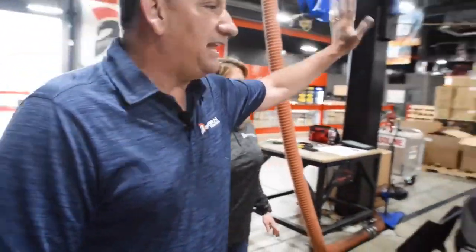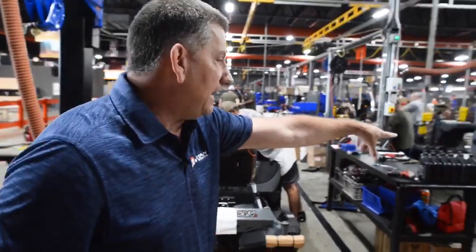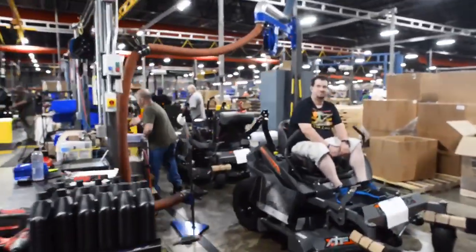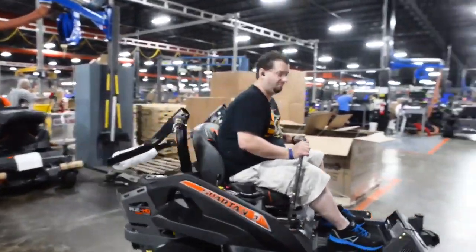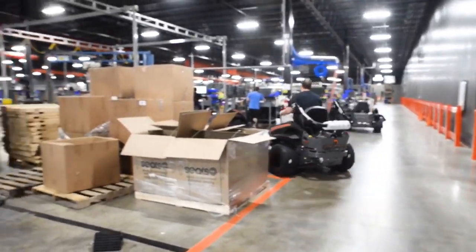All right, what are we looking at over here? Yeah, we're here at the front of the mower line. Here's where the mowers come off the tables at the next level. They come here. This one is just about fixing to pull off right here. This machine has just been finished. As they come off the lines, they get in line and go over here for inspection.